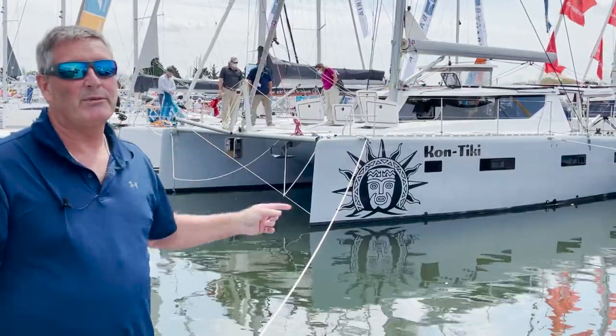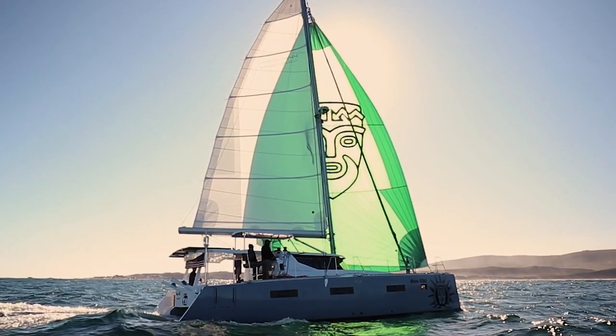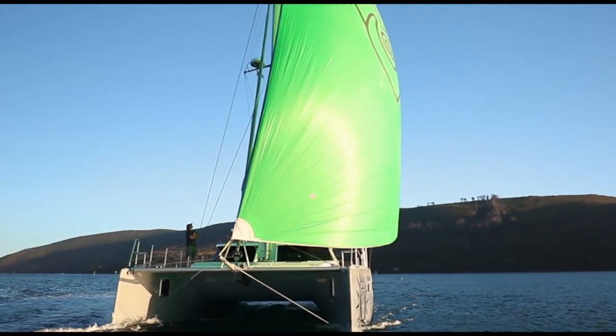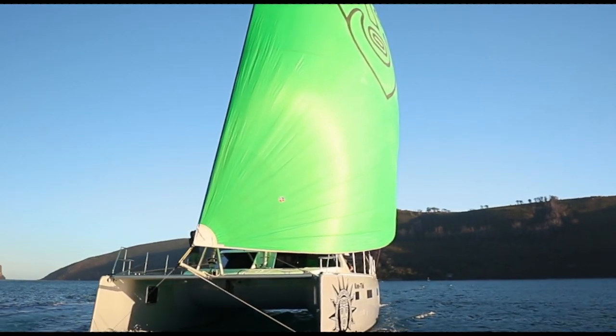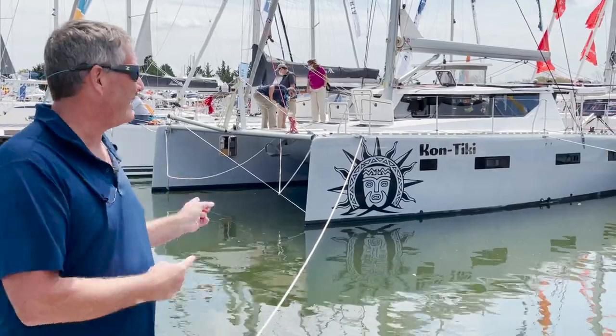Here we are at the Bay Bridge Boat Show and we're checking out Sail Away Catamarans, their business. They have a brand new line of boats. It's the Vision 444 and we're going to step aboard Contiki, hull number 3, first one in the United States. This thing is so exciting, so many innovations, eco-friendly. Man, this thing is just chock full of innovation. Let's go step aboard and check it out.